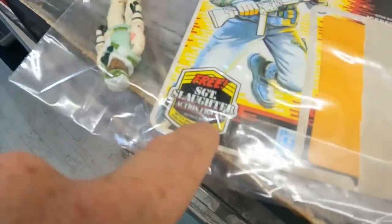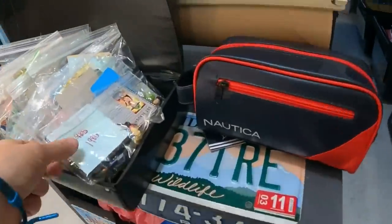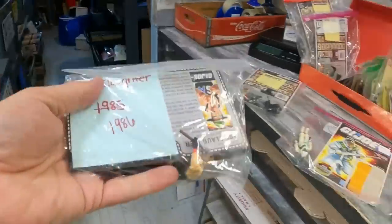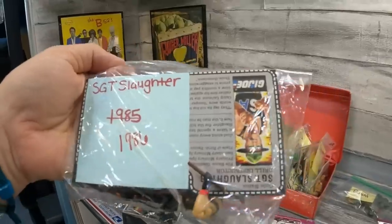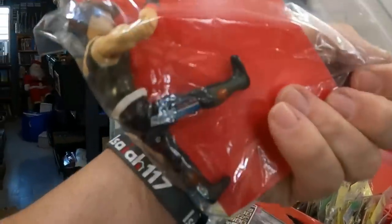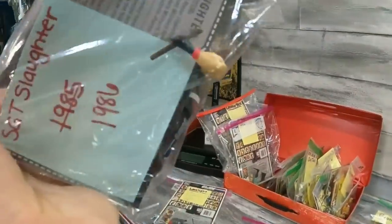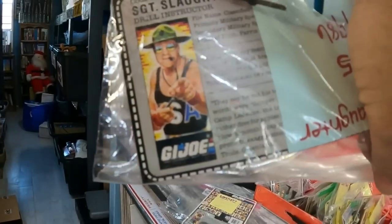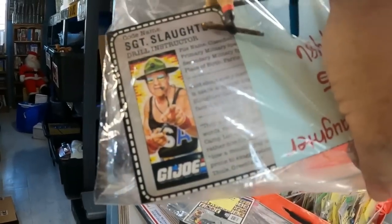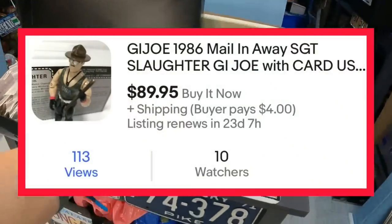Details inside with special proofs of purchase. Now, that is here. And this is what I mean by being better than I thought. This is a mail-in Sergeant Slaughter, 1985-86 here. And that is cool. And you can tell by the red wristband that he has on. And he's got his little baton right there as well. And that one we have listed for, I think, $80? $90 maybe? I can't remember. Way better than I thought.